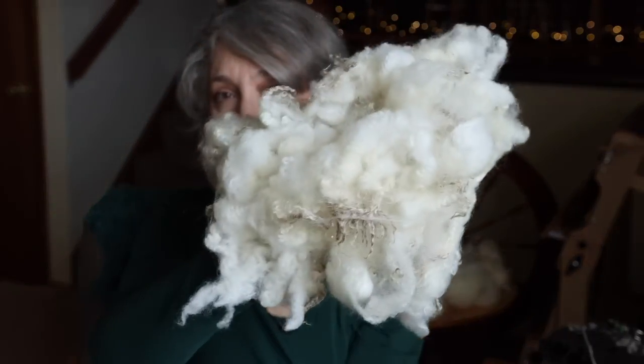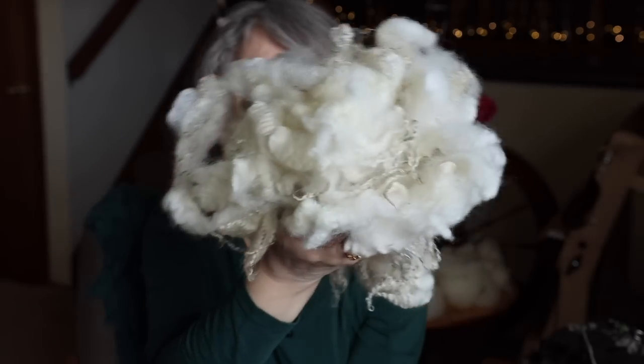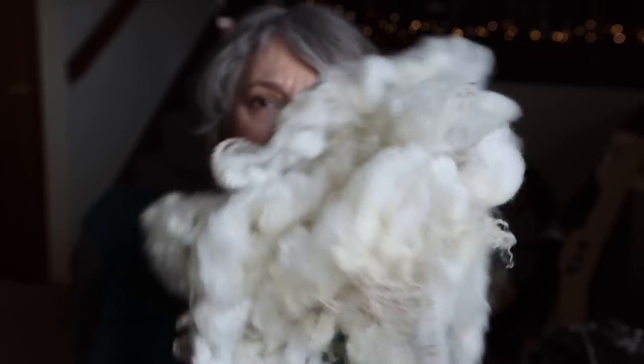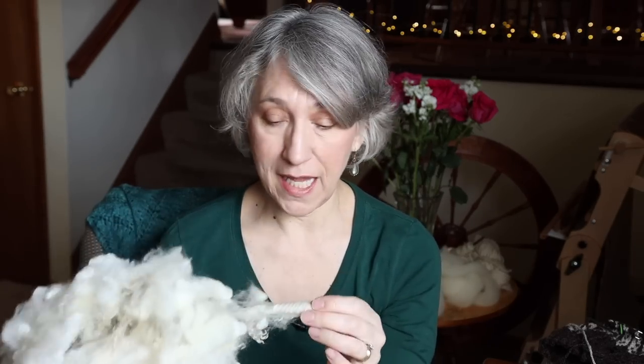And this fleece is, here it is. It's a Romney lamb. I think it's a lamb. I bought this from a lady on the Facebook fiber fleece group, which I don't even go to anymore because I don't even want to see what's available. But I bought this fleece. The fleece's name was Baby. And I have to say, a lot of Baby is really, really dirty.